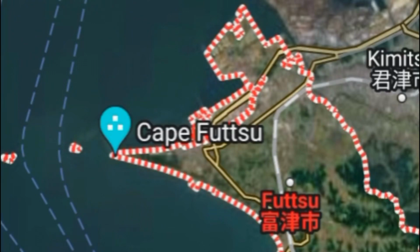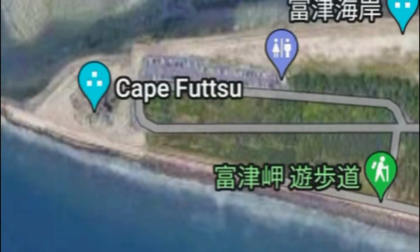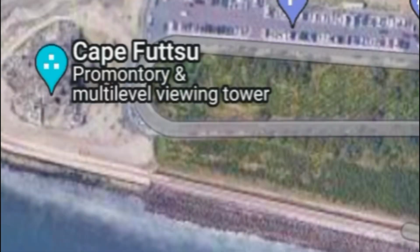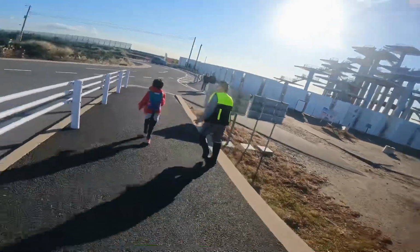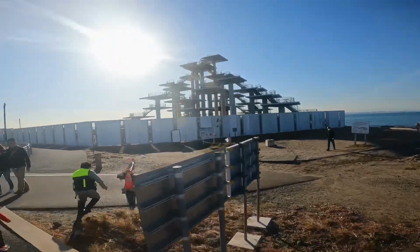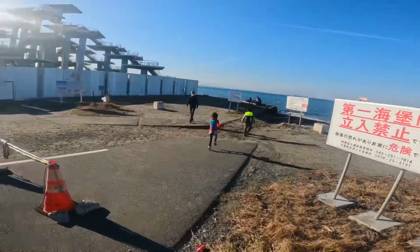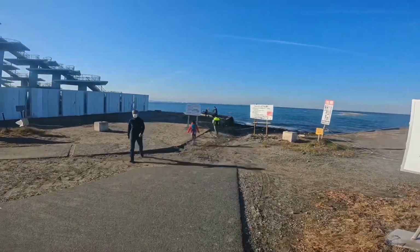Cape Futtsu is a narrow land formation resembling a crane jutting its beak into Tokyo Bay. It is a popular sightseeing spot in Futtsu because it has great view of Tokyo Bay and its seaside. When the air is clear, you can see beautiful Mount Fuji as well. There are two observational towers, and also popular birdwatching spots.